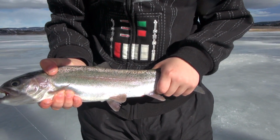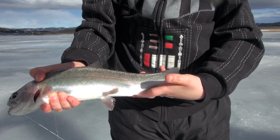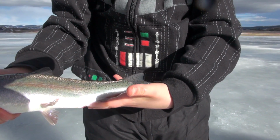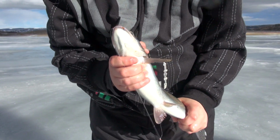That is a nice one. Doesn't have very many spots, but the tail is covered with spots. Ooh, I hooked him nice.